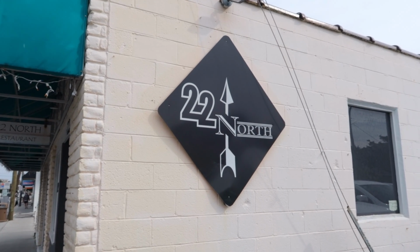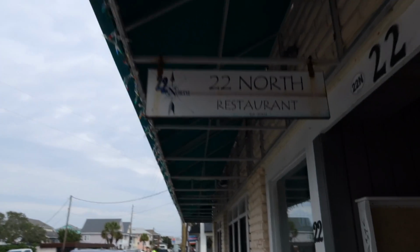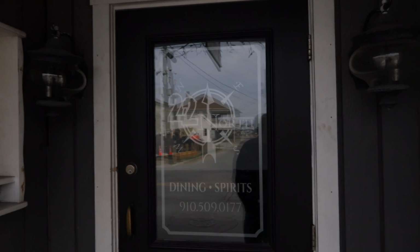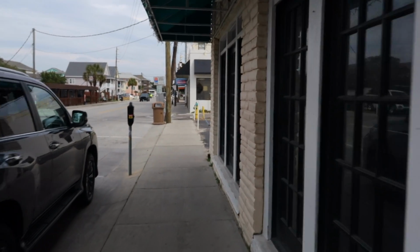So the next storefront we're going to see is a place called 22 North, and it is indeed a restaurant, and it's not open at the moment, but according to Google, it opens in the evening. It's more of a dine-in dinner area, a little nightlife action. I like that little sticker right there. I don't know if you can see it. It says "local as it gets." So there's a place you might want to check out if you're here in the area.